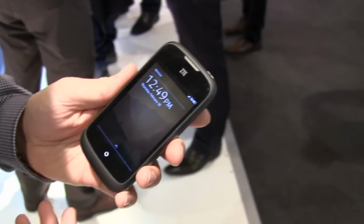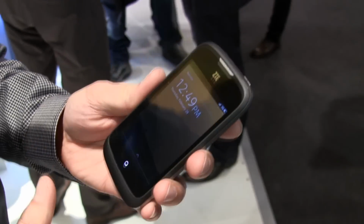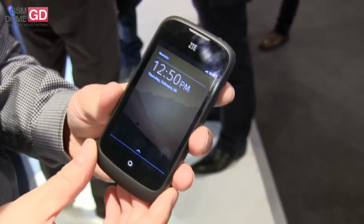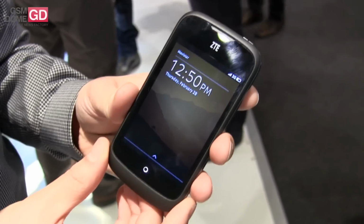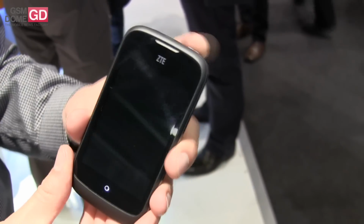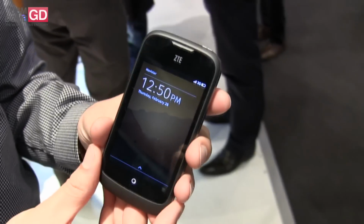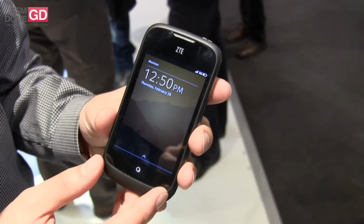This is the Firefox booth. This is Firefox OS, our new HTML5-based smartphone operating system. It's running here on a ZTE device. We announced earlier in the week that we're working with quite a few operators and a number of handset manufacturers as well. We're working with ZTE. There's also an Alcatel device here that Deutsche Telekom will be releasing in some markets in Eastern Europe. This is the one that Telefonica is going to be releasing in Brazil later this year.